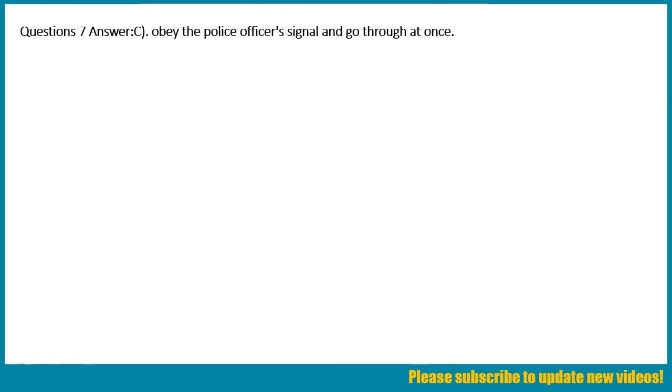Question 7. Answer C. Obey the police officer's signal and go through at once.